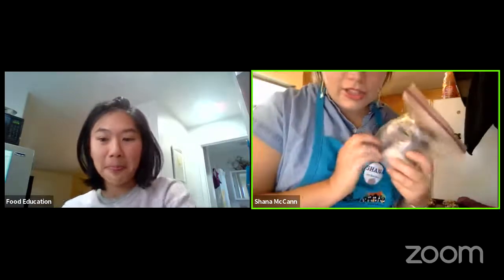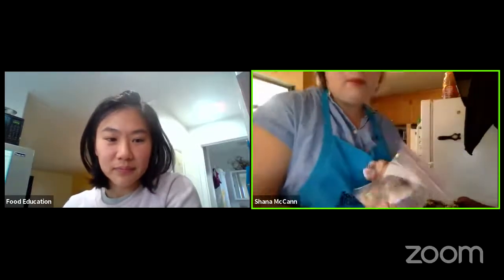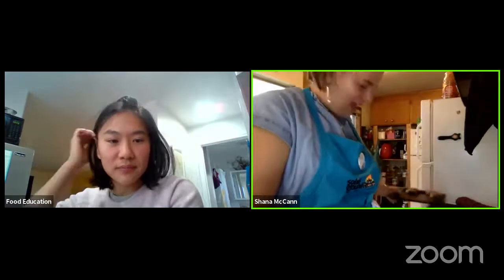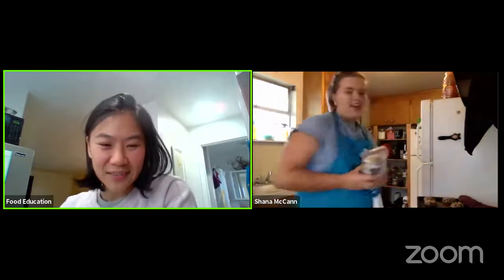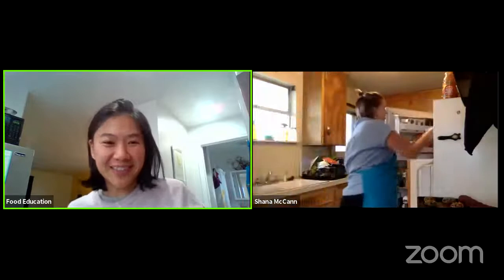And while we were waiting, just put the rest in the plastic wrap that I'm not going to cook. And I'm going to put them in the freezer for later. But I'm going to cook up these for my household. Okay. So I think that's how you make black bean burger patties.